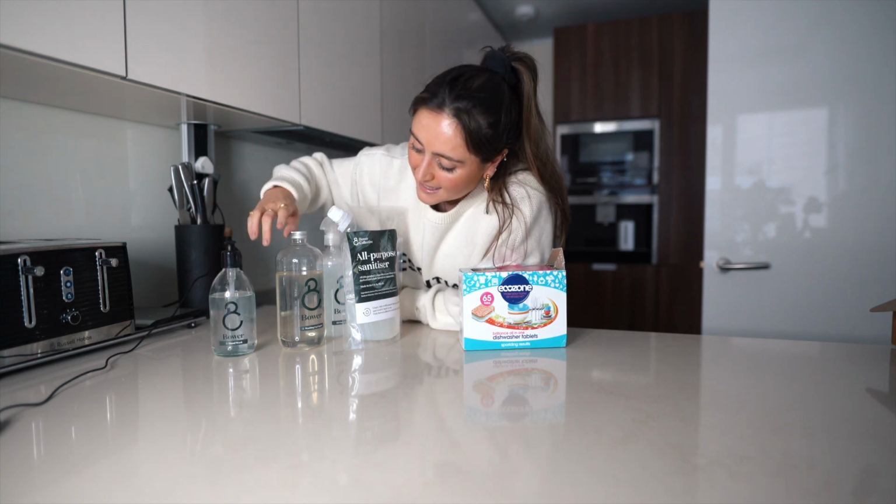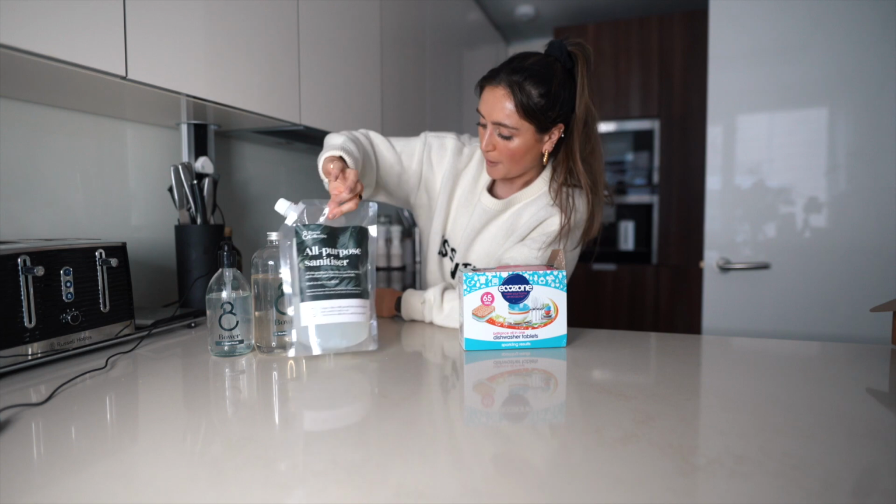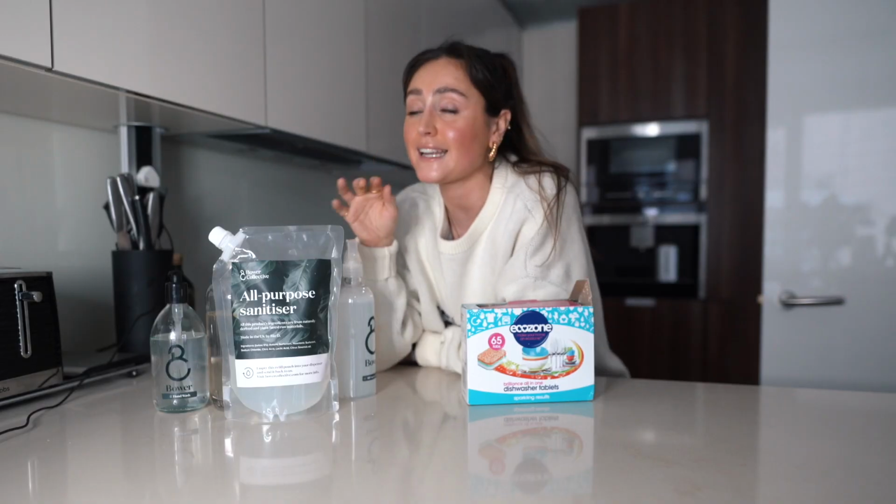But yeah, Bauer Collective have been incredible, and I use them for things like hand soap, washing up liquid, all-purpose sanitizer. I've got bathroom cleaner, toilet cleaner, you name it, I seem to have it. And I just think they've been fabulous.